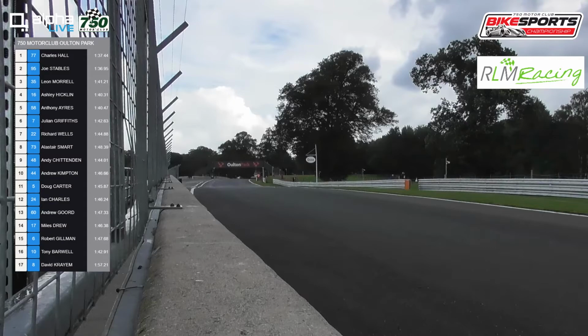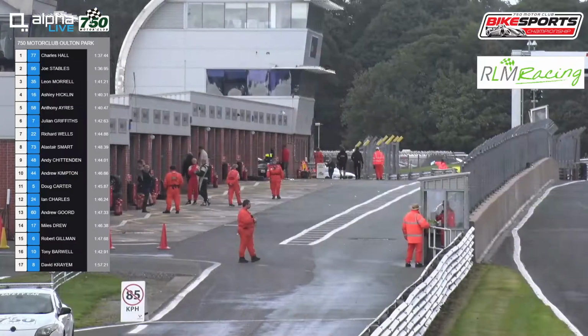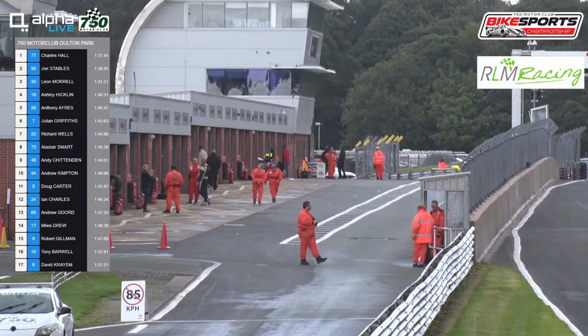Just waiting for the last few to come through, although I think we might. There's a couple more cars coming through Lodge Corner now, but it is Charles Hall then with victory, Joe Stables second and Leon Morel third. We'll have a chance momentarily to hear from Anthony Jordan down in the pit lane, who is going to grab an interview, I believe, with our race winner Charles Hall, and maybe a couple of other podium finishers as well. And be interesting to find out what the conditions were like out there, and just how much of a decision it was that had to be made as far as tyre choice is concerned.